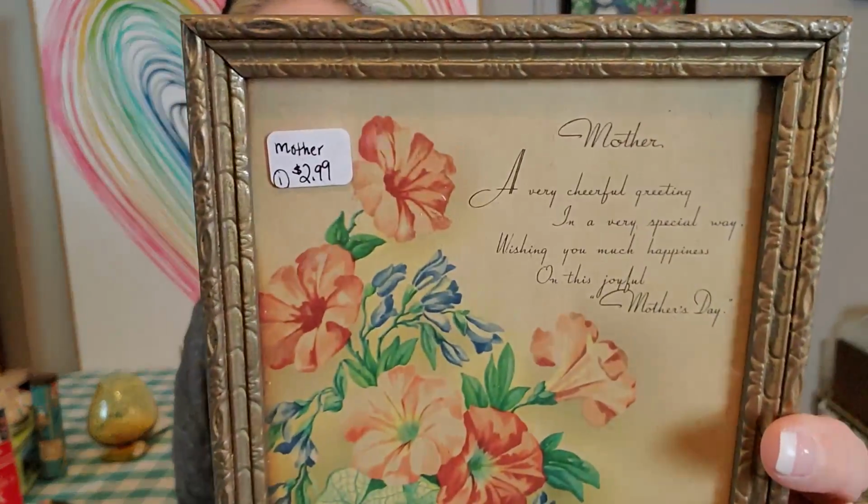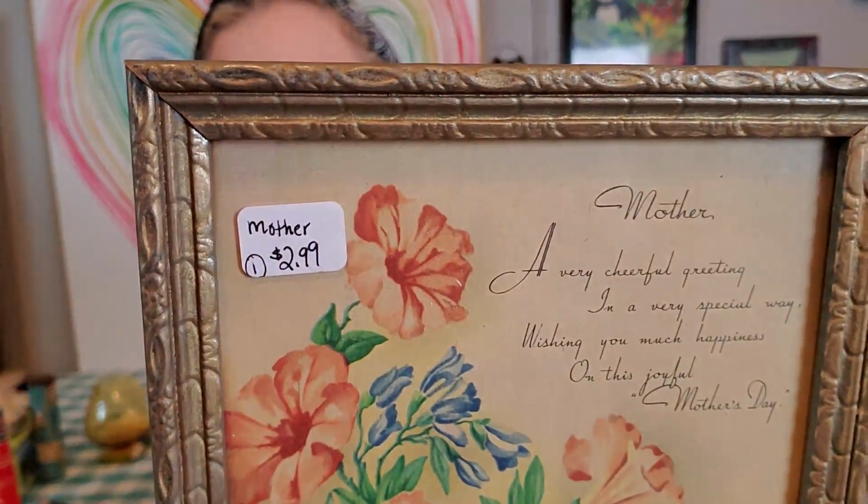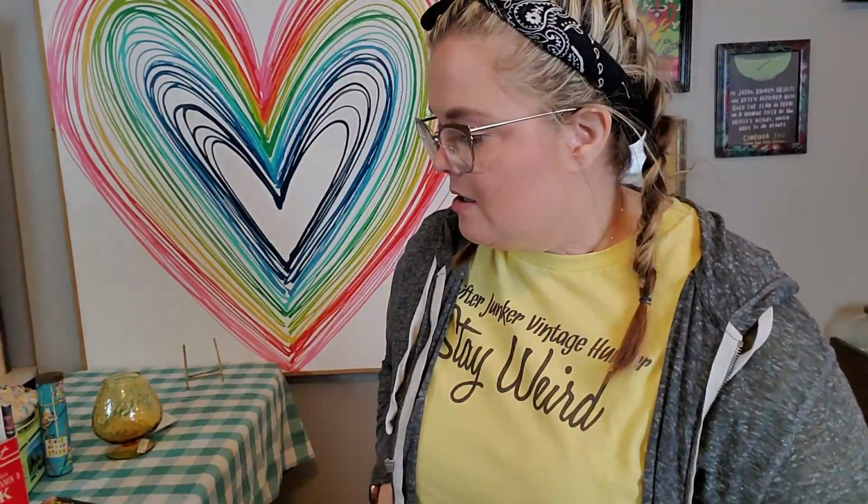And then this one as well. Mother, a very cheerful greeting in a very special way, wishing you much happiness on this joyful Mother's Day. This one is Donald Art Company in New York, made in the USA. There's no copyright date on it. It was also $2.99. I love the frame on that too. It's very Art Deco, with the little powder box down there. So I picked those up.